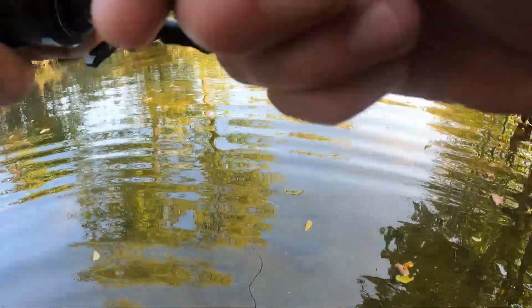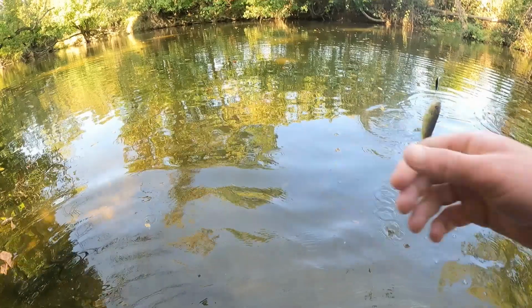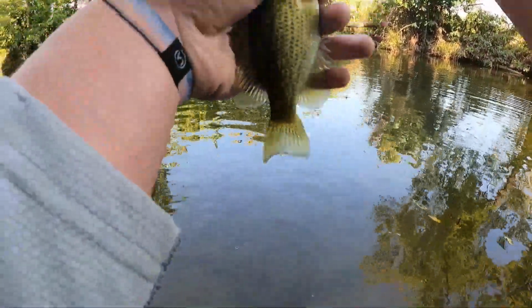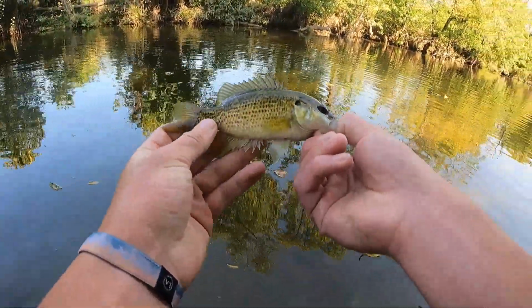There we go. What we got here? Oh, best rock bass of the day. It'll stay on there. Barely hooked. There we go. Another beautiful red eye bass.